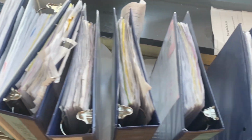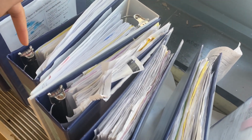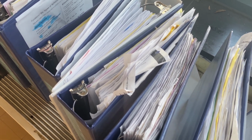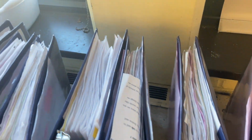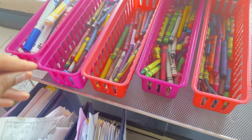This is where I keep students' binders. Let me tell you, this used to irritate me. If a binder is not the correct way, it would drive me nuts, but thank God it's okay now, right? I'm growing as a teacher. But these are all their binders. Hopefully it doesn't make you dizzy. And then they all have their names on them so that they know it's easy and accessible to get, all right here. And then if they need any crayons, markers, that's accessible right here as well.